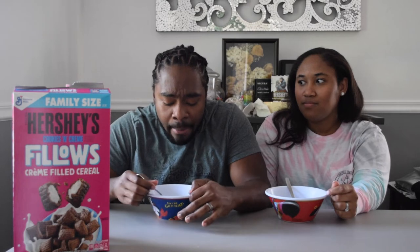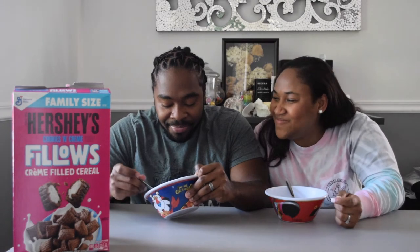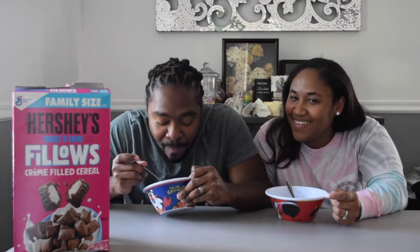I ain't gonna lie, these actually slap. These slap. Slap your mom. Okay. If you like chocolate cereal, these aren't that bad. I recommend them. I would put this in the top three out of all the cereals that we just tried. Yeah, top two actually for me. So what's your first one? I'll say that other one.